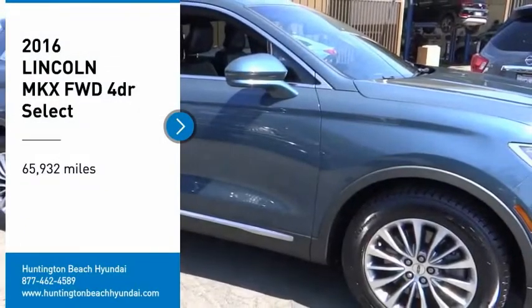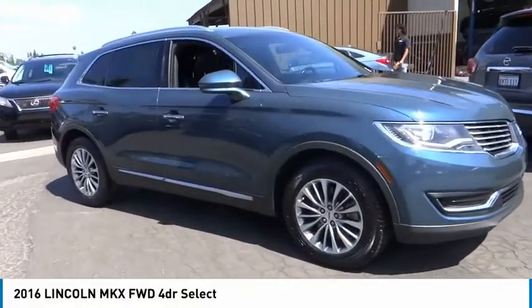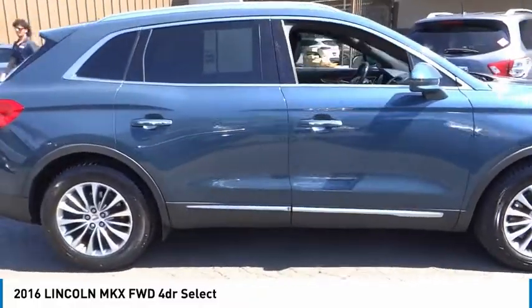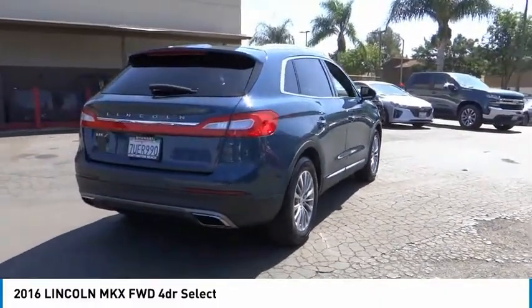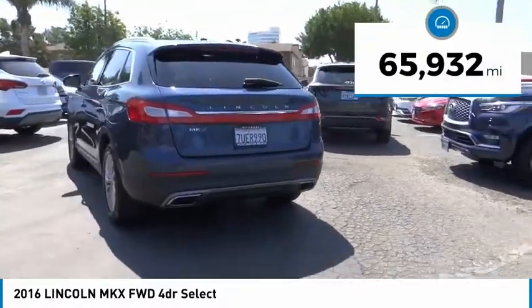Test drive the 2016 Lincoln MKX. The Lincoln MKX offers performance and a distinctly powerful ride that's ahead of the curve. Boasting excellent launch and acceleration with a powerful engine that delivers plenty of horsepower, the Lincoln MKX is truly empowered for action. This vehicle has less than 70,000 miles.